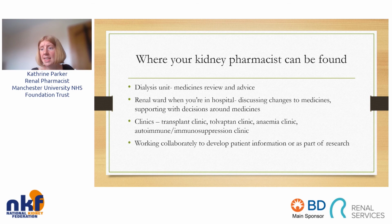So where you might see your kidney pharmacist, this is probably nationally where you might find them. Some units have dialysis unit pharmacists who provide a medicines review and advice service. So you might see them on your unit. Your renal ward, when you're in hospital, discussing with you different changes and supporting decisions.